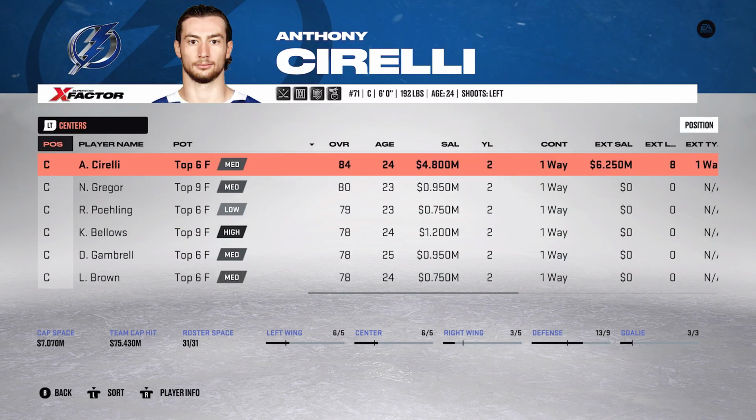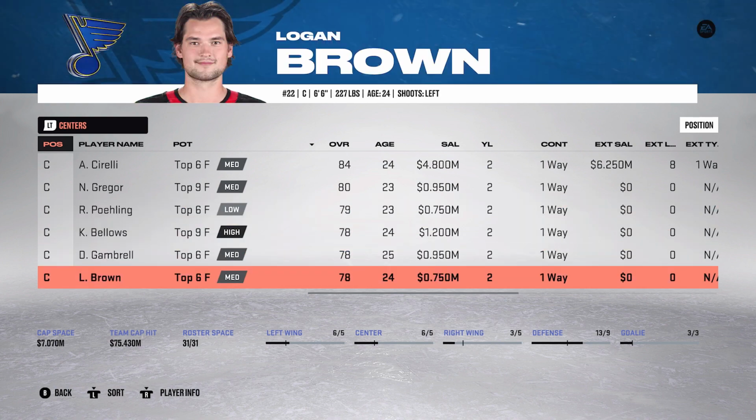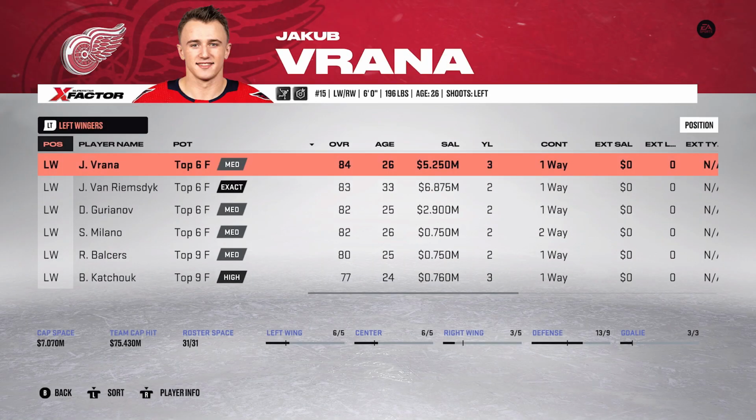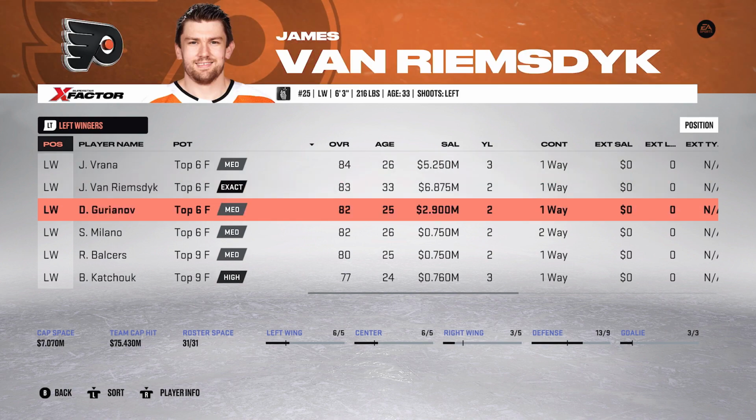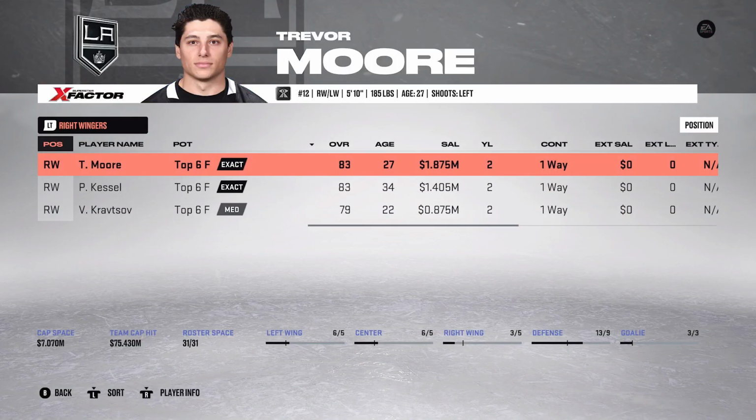Now, if you look at our center depth here, we got Anthony Cirelli and then basically just a bunch of high-end AHLers / low-end NHL players, which is what you expect. Most teams aren't really giving away NHL centermen. Look at the wingers, though. I mean, left wing, we're stacked. You got 4 NHL guys there, a couple AHLers.